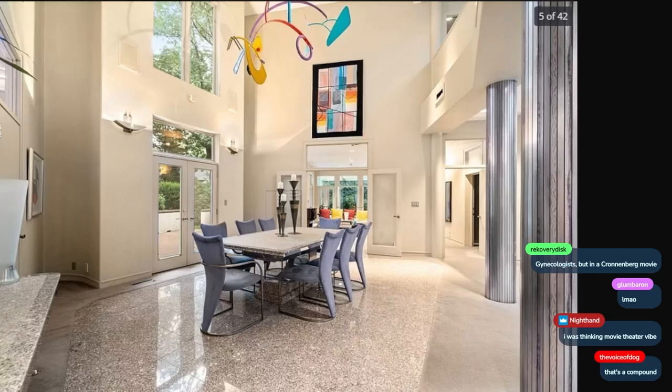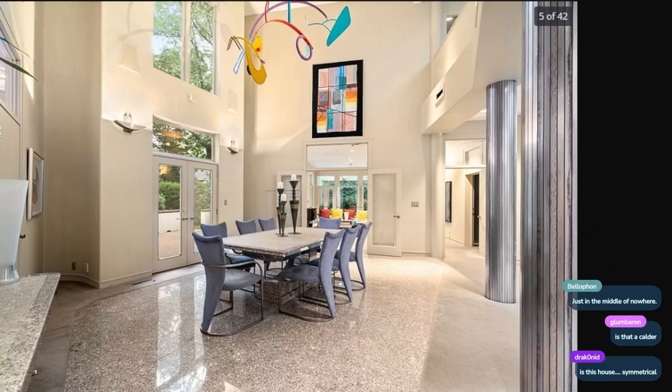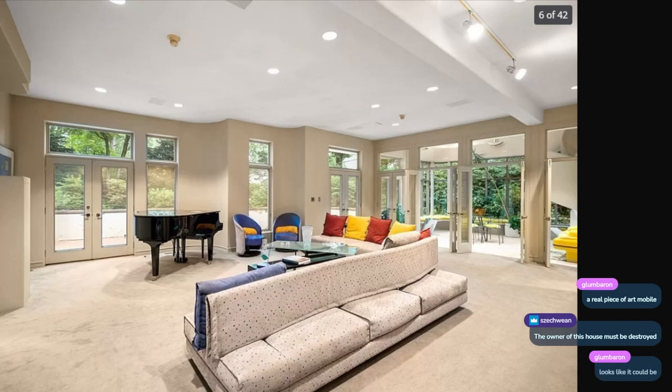7,350 square feet. Old opera. I hope we get a better look at the exterior. Is this house symmetrical? I don't know. But there's something very peculiar that I'm seeing in all these pictures. I may give up the ghost, depending upon how folks react here.